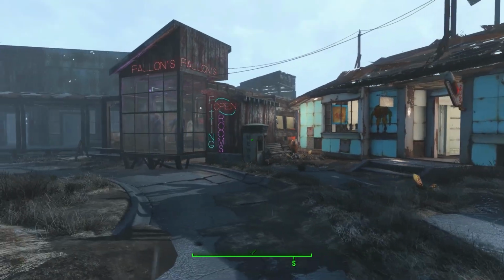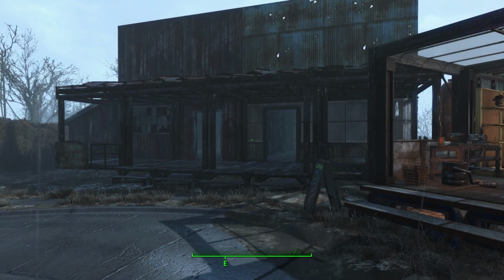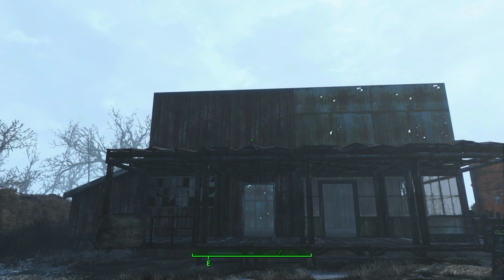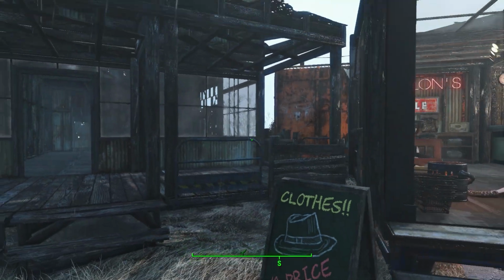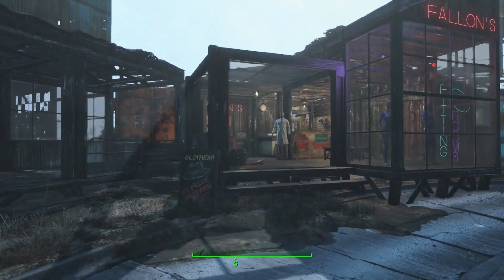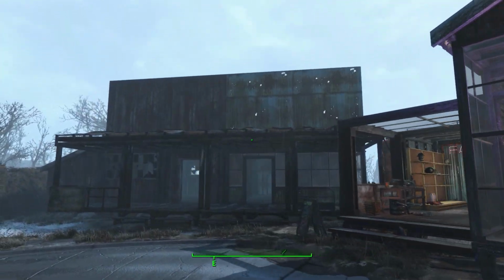So I'll want your opinions down in the comments, because I think these are going to be the next two buildings we work on. I want your opinions on what we should do for the general store owner, and how we can make these look even more fancy and less bland looking. I'm really happy with how this turned out, so. Yeah.